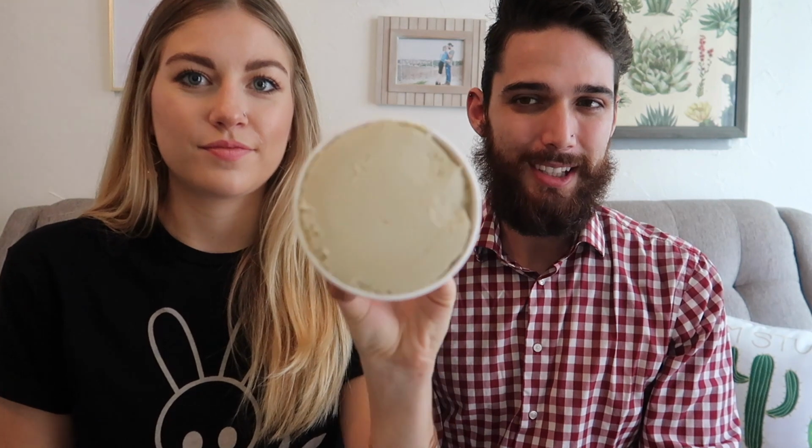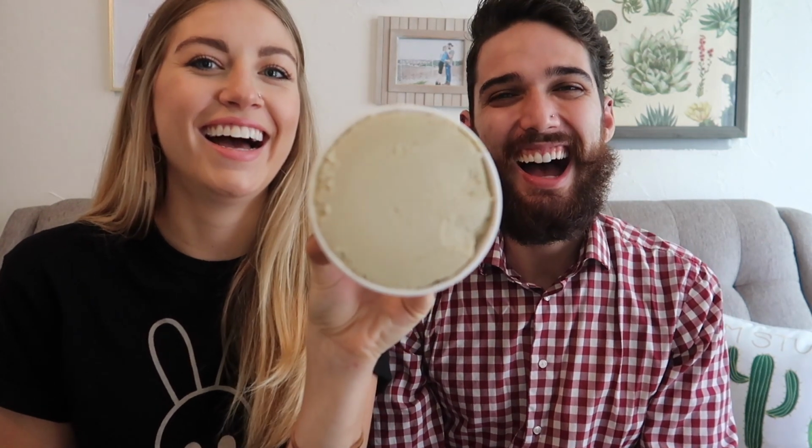Let's start eating. Doesn't really smell like much. It smells a little pistachio-y, but the flavor's not really there, and the color doesn't look pistachio-y typically. It actually looks like our couch. It's creamy and it tastes like pistachios, but I'm not crazy about the flavor.